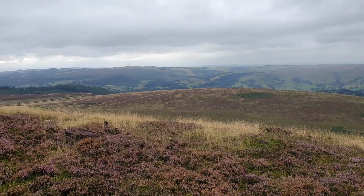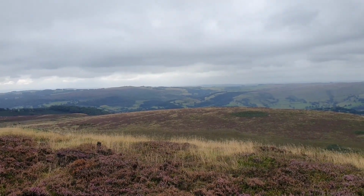Okay, we've just reached the top of Stanage Edge. I'm going to give you a view in a minute of what I can see. It's a bit breezy up here, so hopefully you can hear me under the microphone. So we're going to walk along Stanage Edge now, heading down towards Burbage Rocks. Beforehand we'll get to Burbage Bridge. Let me show you what I can see.